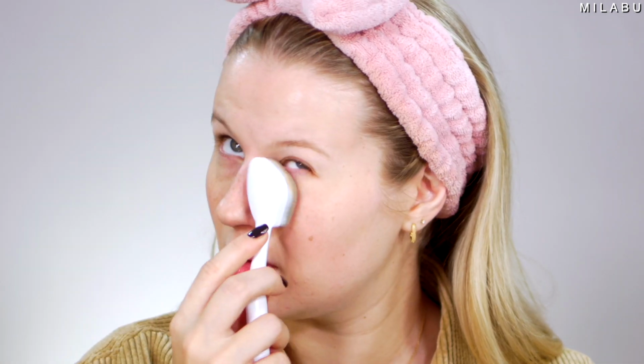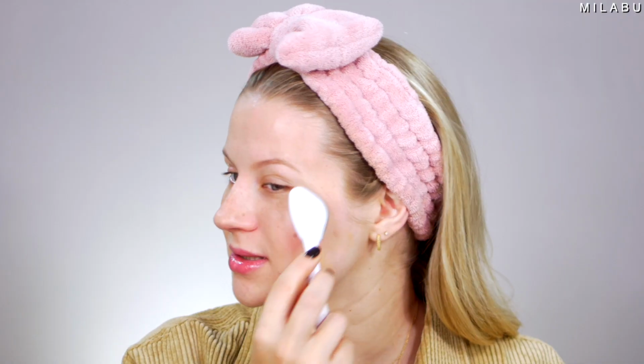Feels good. It's very, very dense, but still very soft. Looks like it's spreading pretty well, but it's definitely taking that coverage away. It's not providing that even coverage like it did on this side with the sponge. What do we think? The other side still has more coverage. Yeah, this side definitely looks better in my opinion. All right, let's move on.